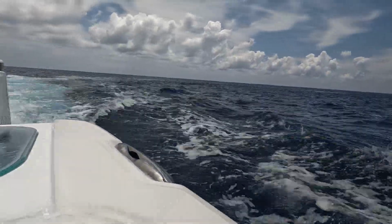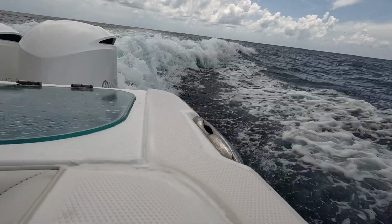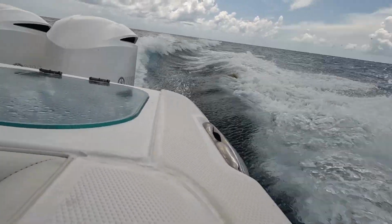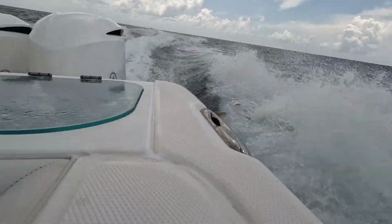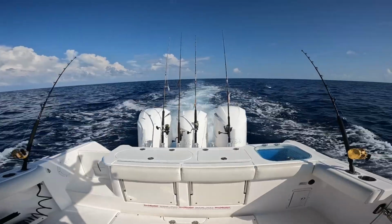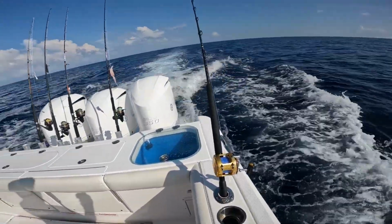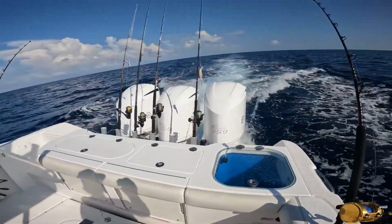Except it was pretty slow to start for the first 4 hours. So at first we had started trolling for fish. Didn't work, so he talked to my dad and he was like, "Hey, have you ever tried deep lining before?" I was like, "No, I haven't. What is that?" And here he's gonna explain it right here.